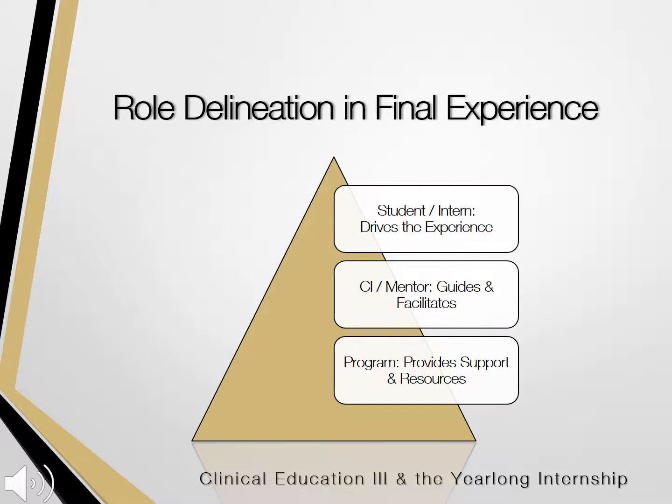The role of the student and CI are well understood during the pre-graduation phase of the internship. However, role delineation is different once the student has graduated from the program. Following graduation and once licensed, the intern functions as a new clinician. He or she no longer requires supervision and can now bill fully for services when working with patients. The intern is now expected to drive the learning experience, and the mentor's role is to guide and facilitate the intern's growth and development, not to monitor or supervise individual patient encounters.